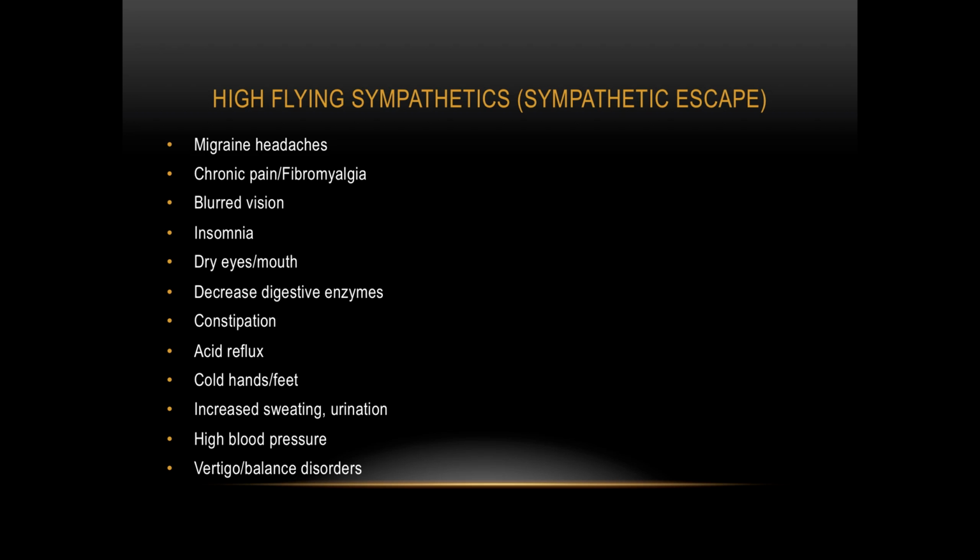So when the sympathetics become a little bit out of control, or we call it a sympathetic escape, these are some of the symptoms you might experience: migraines, chronic pain, fibromyalgia, blurred vision, insomnia, dry eyes or mouth, decrease in digestive enzymes, constipation, acid reflux, cold hands or feet, increased sweating or urination, high blood pressure, or vertigo or balance disorders.